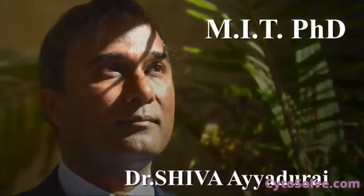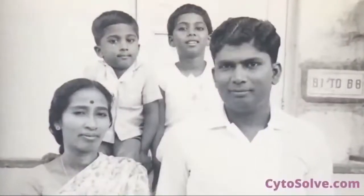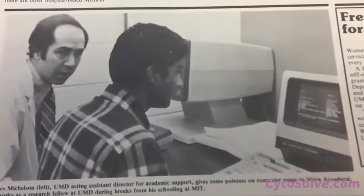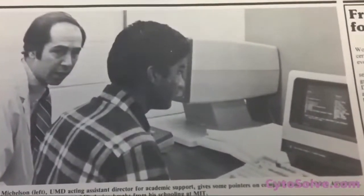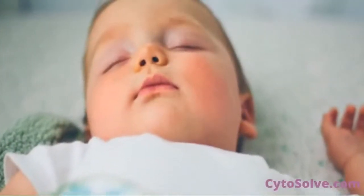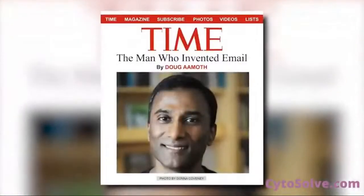My name is Dr. Shiva Ayyadurai. I'm an MIT PhD, a Fulbright scholar, a scientist, technologist, and inventor. My family and I left India to come to America on my 7th birthday. As a 14-year-old, I began working as a full-time research fellow at Rutgers Medical School to unravel the mysteries of sudden infant death syndrome, SIDS, and created the world's first email system long before I ever heard of MIT.